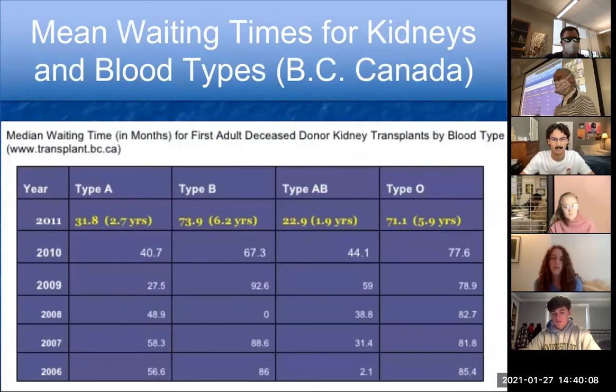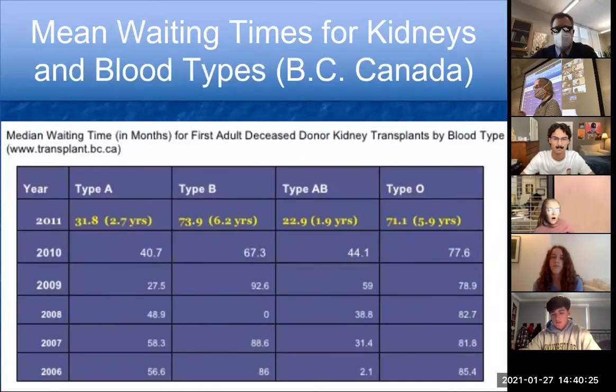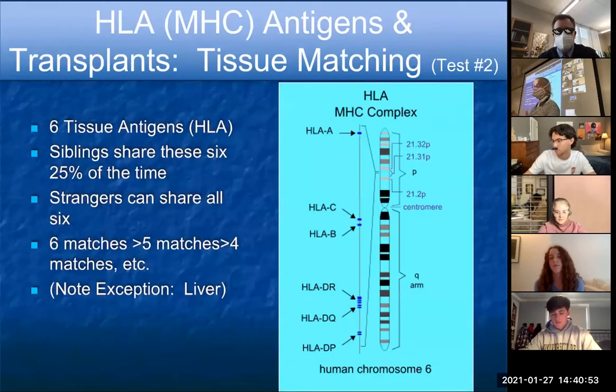So there are different frequencies. Now, why do I bring that frequency up? Because when you have to match blood types, when you're doing organ transplants, if you don't have a matching blood type, it's going to be much harder to find an organ for you. So remember, type O could donate to anybody, but to receive an organ, it takes much longer. They'll be on the wait list for an organ 5 to 9 years, compared to if you were type AB, you'd only be on a wait list on average, at least in 2011, for a little less than 2 years. So those are a significant piece of information. So that's one thing we need to know when you transplant an organ: what blood type are you?